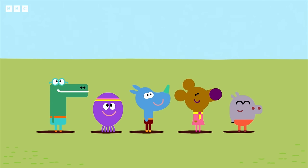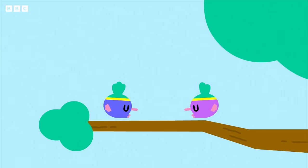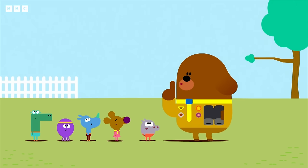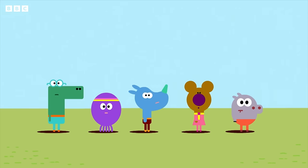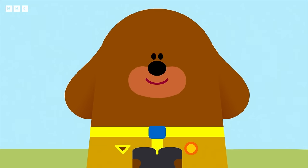Are you going to take us bird watching, Duggee? Birds! Oh, dear. Shh. Yes, squirrels. If you want to go bird watching, then you have to be very quiet. Otherwise, the birds fly off and you won't be able to see them. You'll have to whisper. Isn't that right, Duggee? Woof.